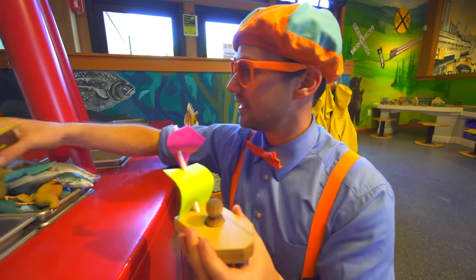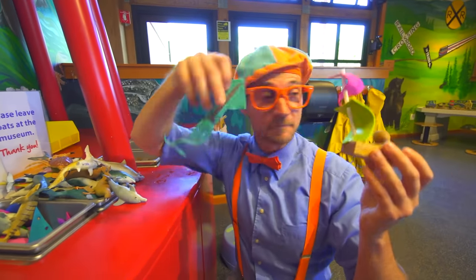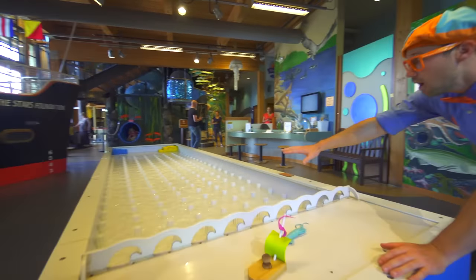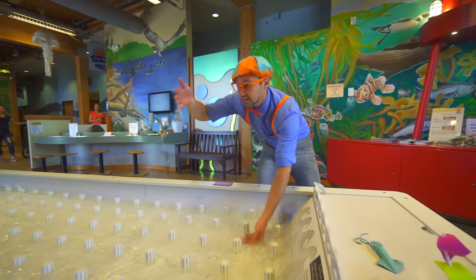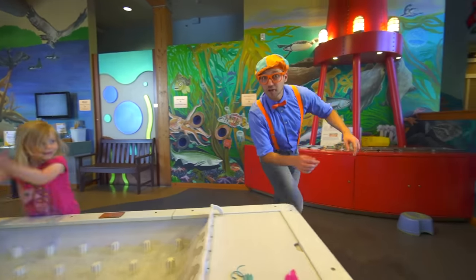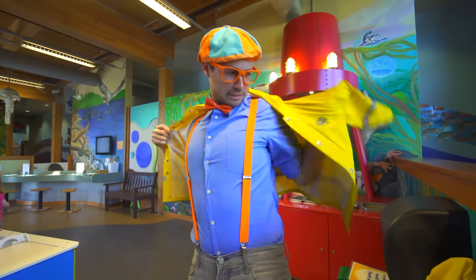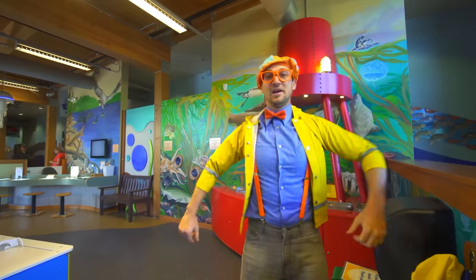That's funny. Okay, and then let's take a giant squid. Okay, now let's come over here. The boat and the giant squid right here. Whoa, look at this. This is the water table and it's really wet. Okay, before we put the boat and the squid in the water, let's go get our water jacket on, come on. Okay, this water jacket is the color yellow. It's nice and snug. Oh, okay. We're ready, come on.